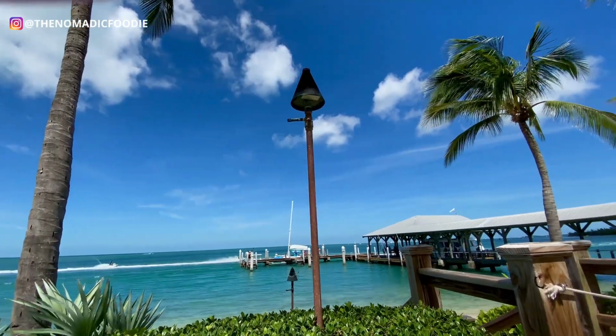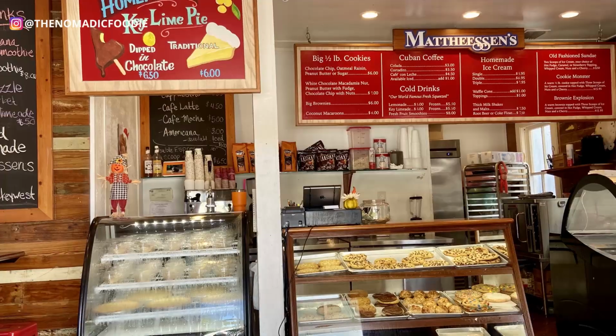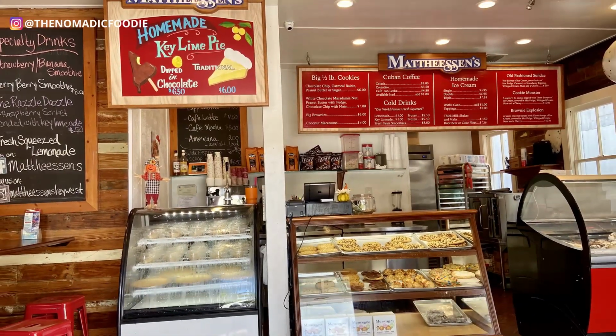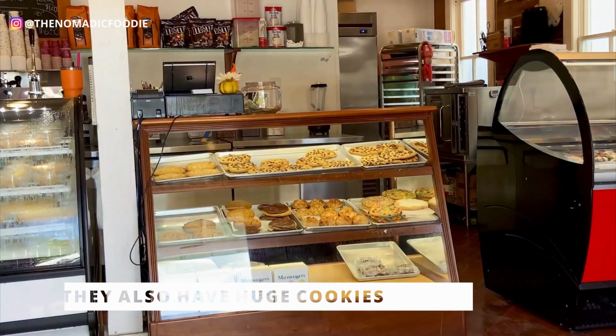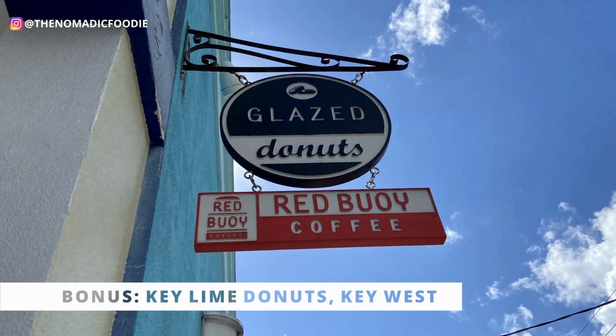So there you go. These are my different key lime pie variations throughout the Florida Keys. So of course, there are a bajillion different key lime pies and key lime pie variations. I didn't cover all of them, but I tried to include things that were a little more interesting. So let me know, which one was your favorite? Would you try any of these, or which one sounded the best to you?